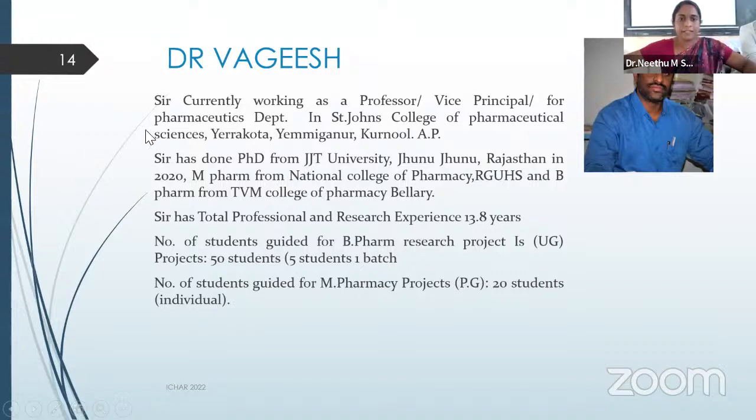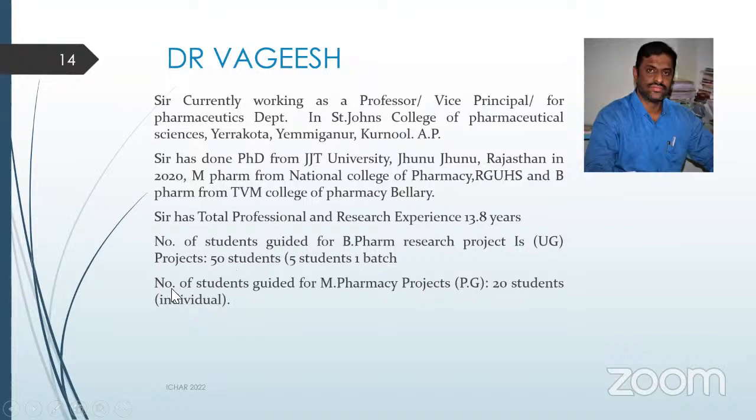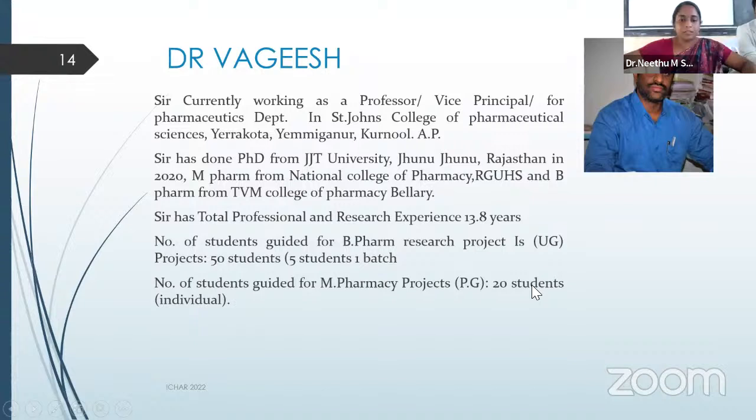Dr. Vakish is currently working as professor and vice principal for the Pharmaceutics Department in St. John's College of Pharmaceutical Sciences. Sir has done his PhD from JJT University, Rajasthan, in 2020, and M.Pharm from National College of Pharmacy. Sir has total professional and research experience of 13.8 years, and has guided students for B.Pharm research projects, 50 students for PG projects, and 20 students for M.Pharm projects.